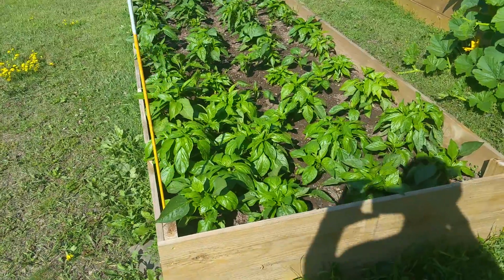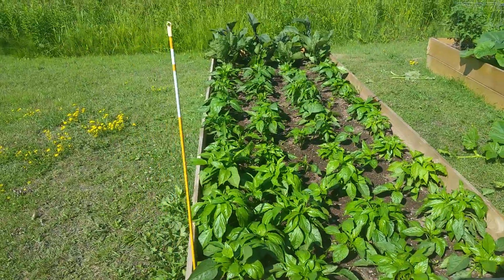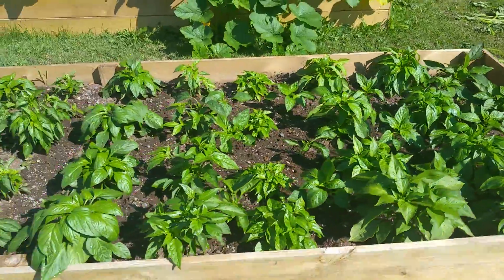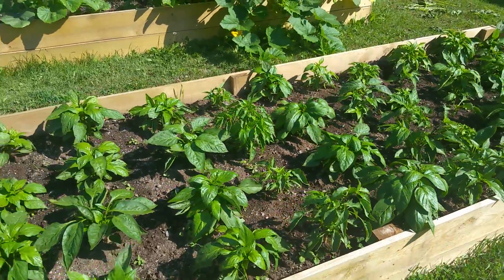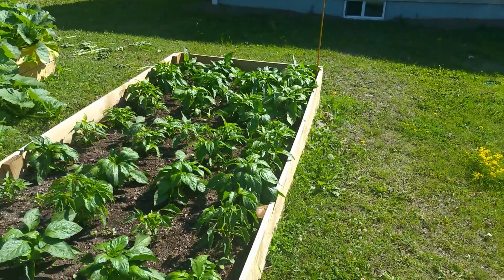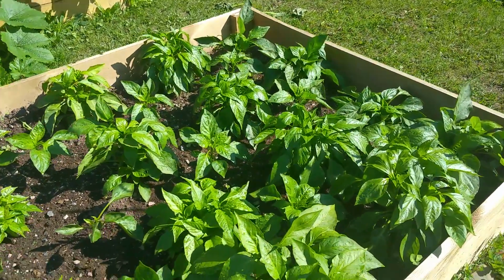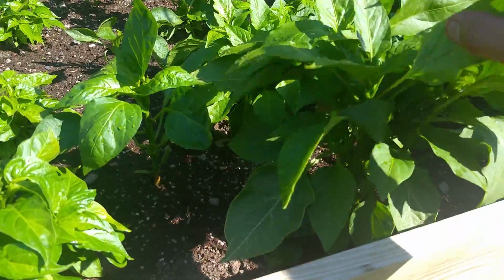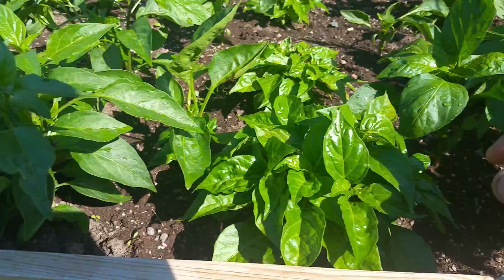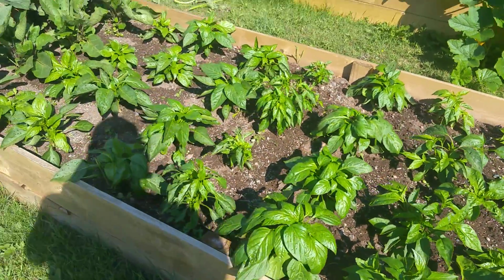And the peppers are just really looking good. I'm pretty confident that I'm going to have the most peppers I've ever grown this year because of my pruning method, which I should have been doing all these years growing peppers, but I really had no idea. I just let them grow. But when you top them and then they bush out and get extra stalks or extra side growth, you can multiply your pepper production pretty good.